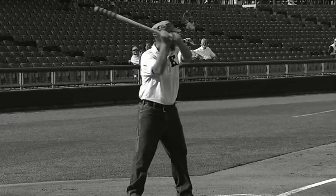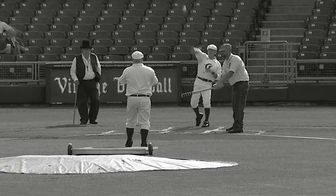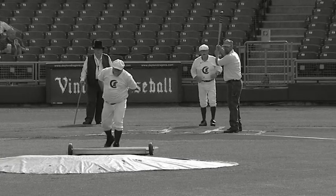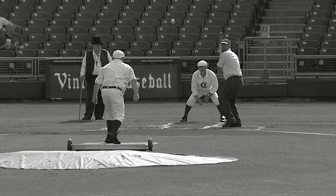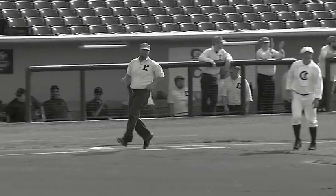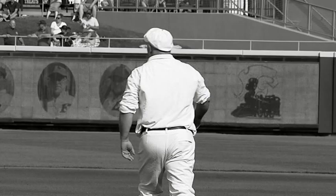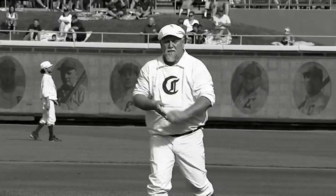Fans, we'd like to let you know that the terms single, double, and triple that we know today didn't appear until the 1880s. Instead, players made their first, second, and third. Errors in the early days of baseball were referred to as a muff. If an inning was scoreless, it was called a whitewash.